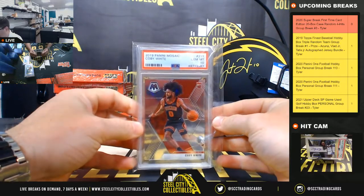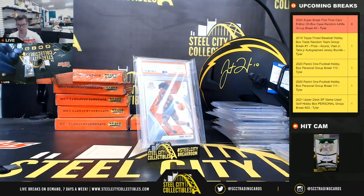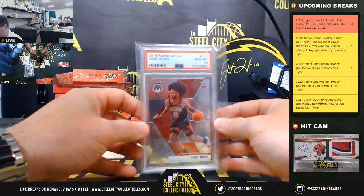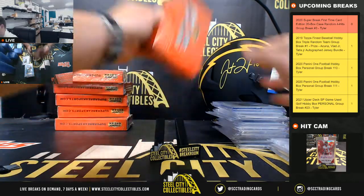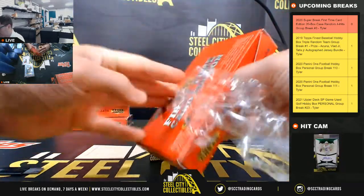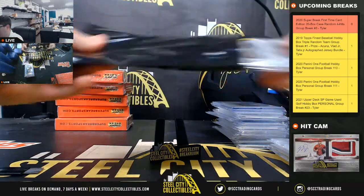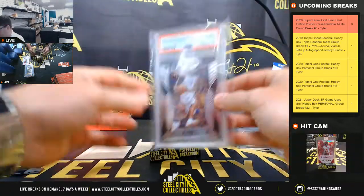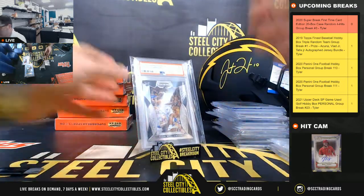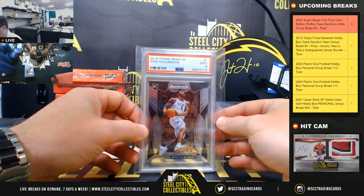Kobe White, it's Mosaic, PSA Gem Mint 10. Kobe White. Zion with the Prism Draft, it's PSA Mint 9. So Zion. Prism Draft Rookie.